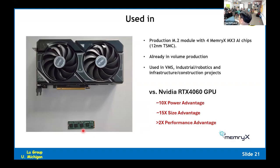So what's your bit density? How many gigabits per millimeter square? I need to recalculate, but this is basically 6 transistor SRAM. Half of the chip area is SRAM essentially, which is why it's a lower density. Each chip has about 10 megabytes. Oh, 10 only? Yeah, 10 megabytes. I see. So what was the power for the 4060 versus this?